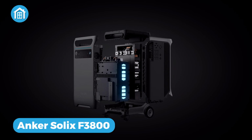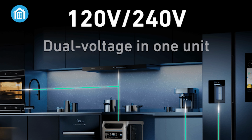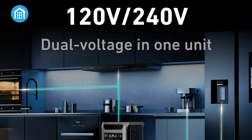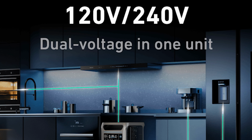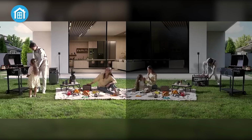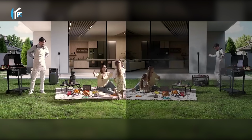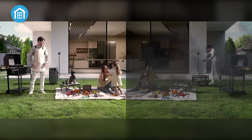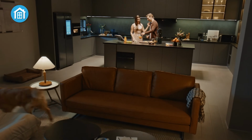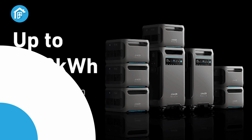Get ready for the game changer, the Anker Solix F3800. With an impressive 6,000 watts AC output and dual voltage capability, this portable power station is set to revolutionize home power cycling. Say goodbye to noisy gas generators as the Solix F3800 offers a clean and quiet alternative capable of powering your entire home, electric vehicles, and RVs. Plus, for those craving more power, expand its capacity up to a whopping 53.8 kilowatt-hours.